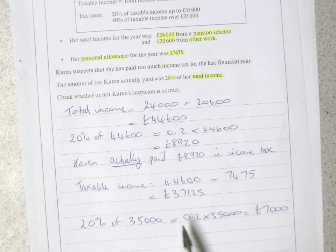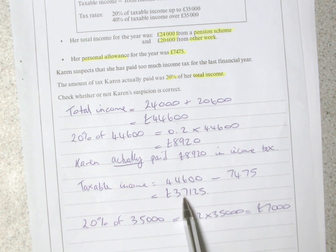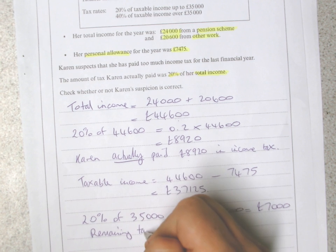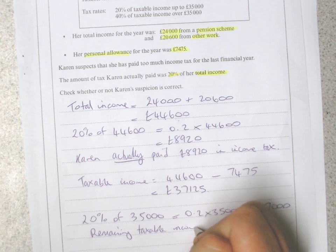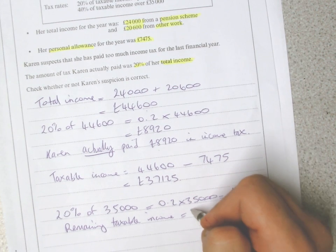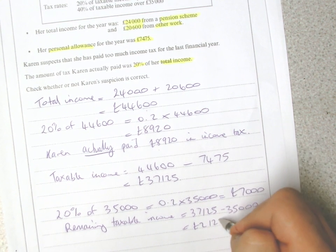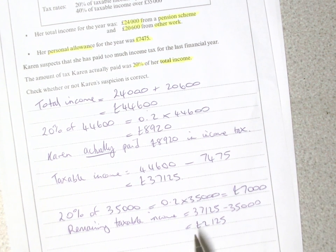Now, obviously, her taxable income is above 35,000. There's a little bit more that needs to be taxed. We've already taxed 35,000 of this, and there's a little bit more left over that needs to be taxed at a higher rate. So what I'm going to do next is work out the remaining taxable income. That would be 37,125, take away 35,000, and we're left with £2,125. This is how much of her taxable income is over 35,000, and this amount is going to be taxed at a higher rate.